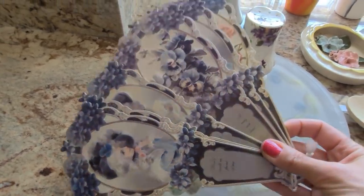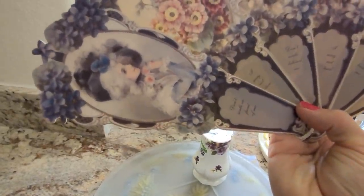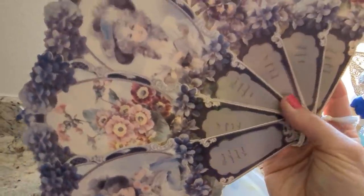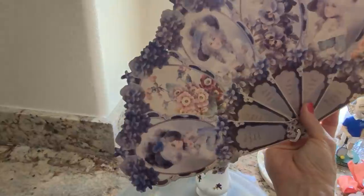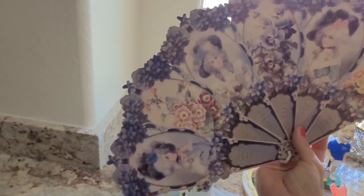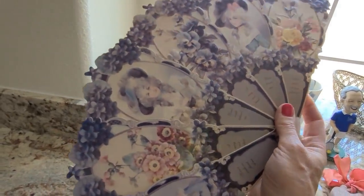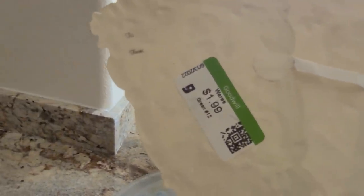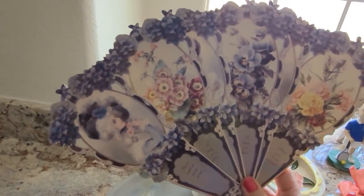This fan is fabulous. It opens out. It says, "Don't walk in front of me, I may not follow. Don't walk behind me, I may not lead. Walk beside me and just be my friend." This is such a gorgeous, gorgeous piece. You could frame it, you could hang it on the wall. You could just have it as part of your display. It's attached together with ribbon. I paid $1.99 for it, and I'm going to ask $15.